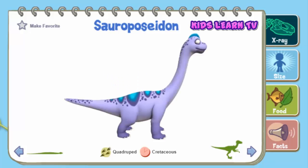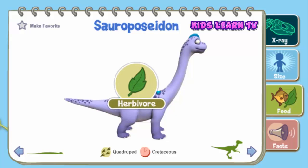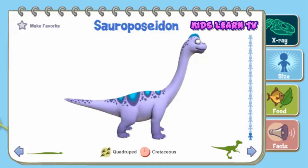Sauroposeidon. Sauroposeidon looks a lot like a giraffe. And just like giraffes, this huge dinosaur probably used its long neck to eat leaves high up in the trees. Sauroposeidon was a large plant-eating dinosaur. This animal was about 14 kids tall.